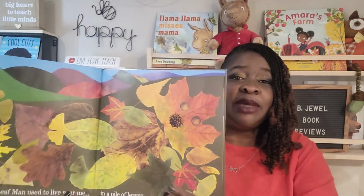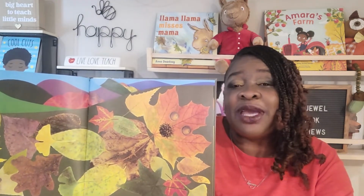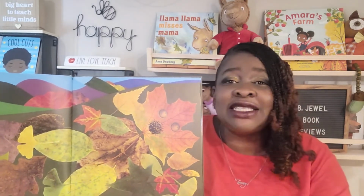Wherever the wind blows, that's where the Leaf Man goes. So I'm going to read a couple pages from this book also. It says, Leaf Man used to live near me in a pile of leaves. So as you can see, beautiful, vibrant fall colors. All my spring and summer lovers, how could you not love this beautifulness, right? I know that's probably not even a word, but that's what I would like to say.